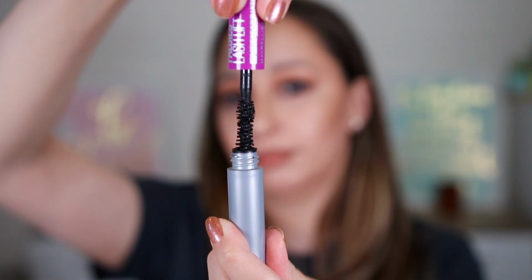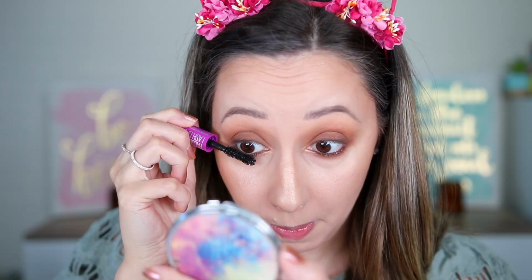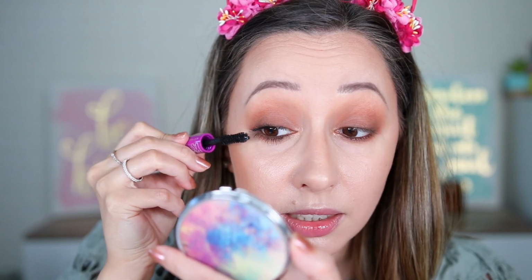I'm loving the eyeshadows, and now we need super volumized lashes, and I'm gonna be using the Maybelline the Falsies Lash Lift Mascara in 01 Black. Oops, wrong way. And I'm starting with the lower lashes. Now I'm going on the upper lashes. This mascara gives a nice opening effect. Let me know, do you have a favorite volumizing mascara? I'm adding some more on the outer lashes to elevate the eyes.